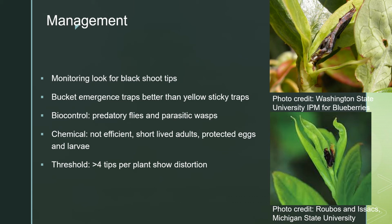Chemicals like insecticides, they don't really work. They're not seen as effective because the adult lives for such a short amount of time and the larvae are just so small and hard to kill. And because you can have many generations within one season, if you don't get everything, there's another generation that might be coming around and infecting your plant.